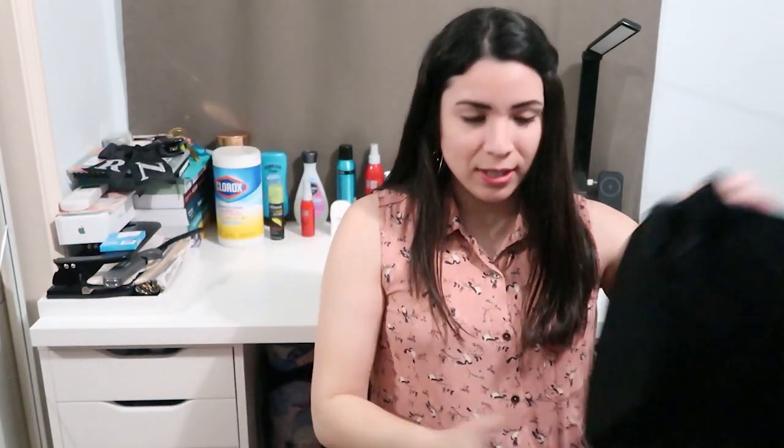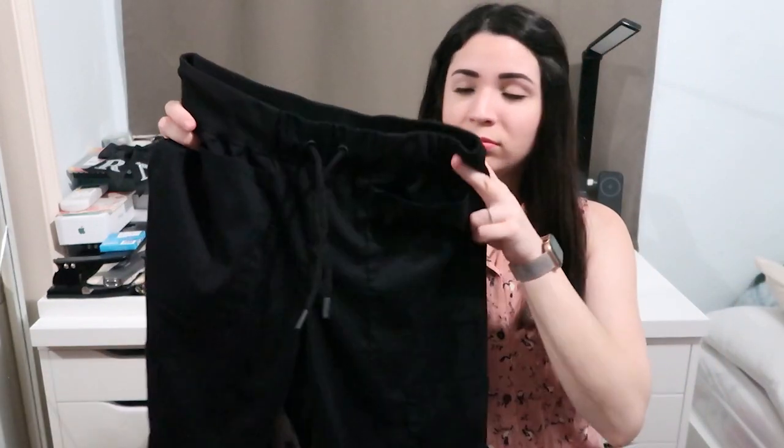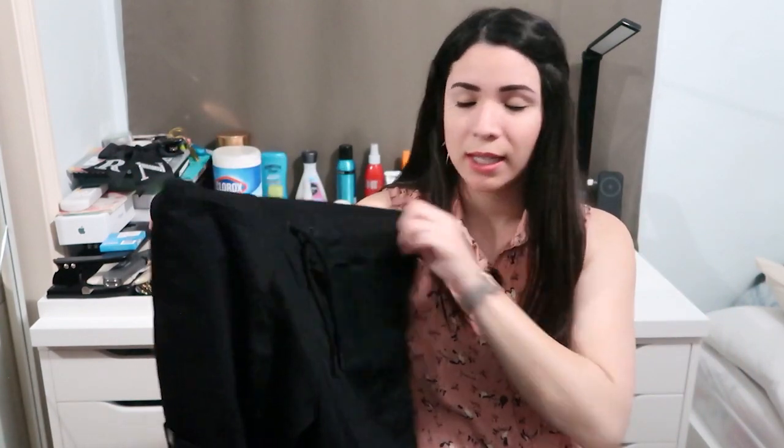And then also this one in black, same thing, the 6 pockets, the waistband. This is part of the Classic collection, and you can never go wrong with a pair of black pants. And that's pretty much it.